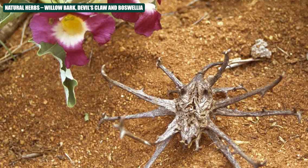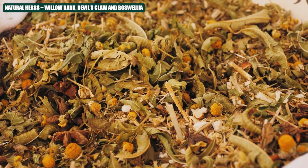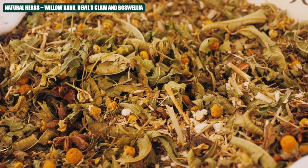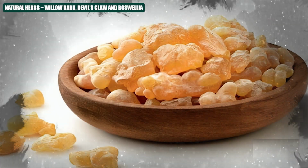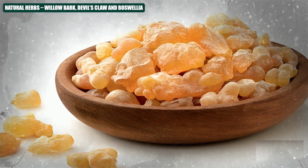Devil's Claw works through its bioactive compounds, like harpagosides, which are shown to have anti-inflammatory and pain-relieving properties. Boswellia, on the other hand, has boswellic acids, which are also anti-inflammatory, helping with swelling and pain.